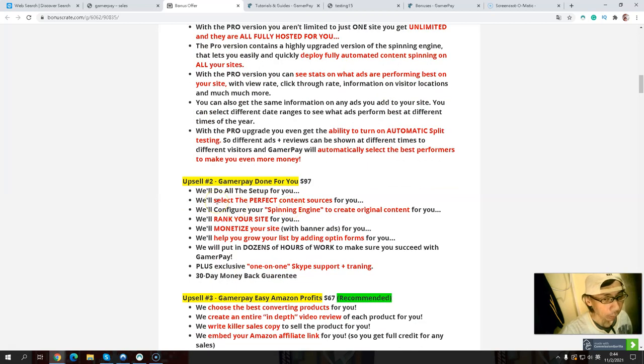Upsell number 2 is Done For You at $97. They set up everything for you: selecting the perfect content source, using a spinning engine to create original content, monetizing your site with banners, and growing your list by adding opt-in forms. You also get one-on-one Skype support and training, and a 30-day money-back guarantee. Everything is done for you for a one-time payment of $97.